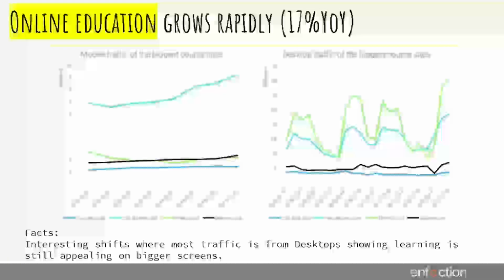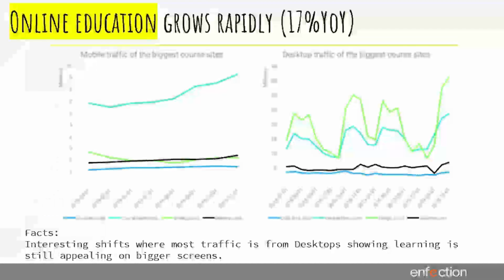Next we come to online education. These graphs show the mobile versus desktop traffic. As you can see, desktop traffic is significantly higher compared to mobile traffic.